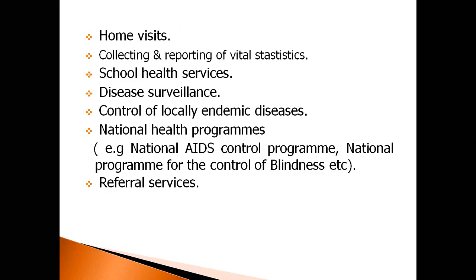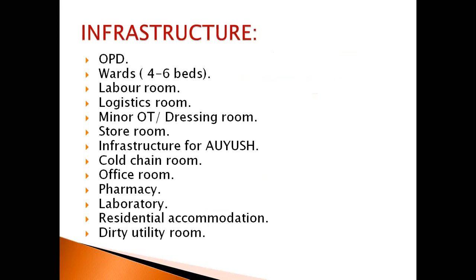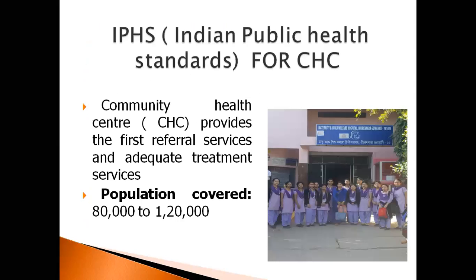Yes, ma'am. In the next class, I will continue with the community health center. The community health center covers more population, so the levels go up. From the sub center, then the PHC, then the community health center covers more population, 80,000 to 1,20,000. Here they provide more services, many of which are not given by the primary health center or the sub center. This community health center is now also called a first referral unit.